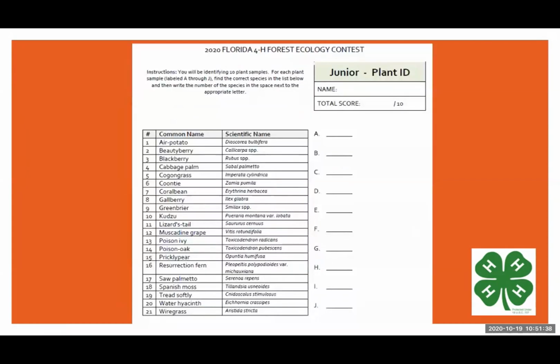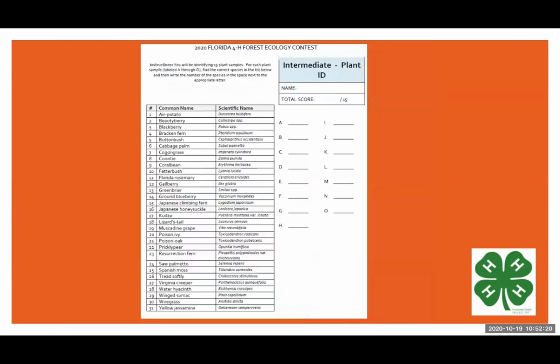So this is the score sheet. It looks a lot like the forest trees of Florida score sheet. So for instance, the juniors, if they got to letter A and had a plant sample and it was kudzu, for instance, they would put 10 right here because kudzu is number 10. And so you've got a plant list, you've got a word bank, so to speak, so you don't have to remember how to spell or what the scientific name is or any of that stuff. You just have to know how to recognize it and know what it is.